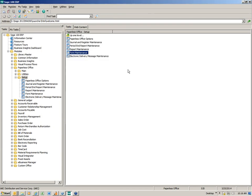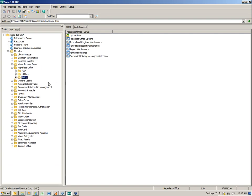Now, what do I do next? So I've got that part. Now my paperless is set up. It's set up and ready to start using. What do I do next? Well, if I plan on sending, well, now I'm going to get ahead of myself here. Let's go back to how do you use the paperless?